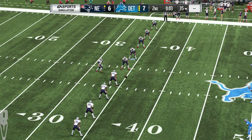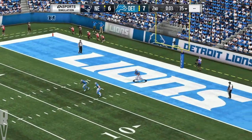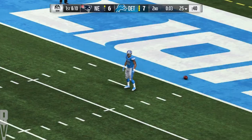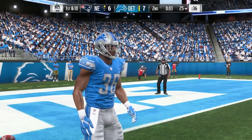Gostkowski now converted for three. Now he'll kick this one away. This fielded a few yards into the end zone. And not wanting to risk anything here late in the half, he'll just take a knee and they'll bring the football out to the 25.